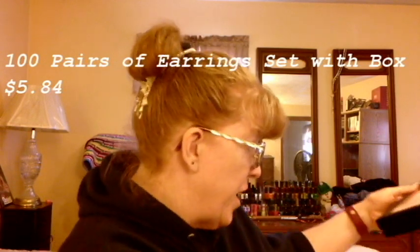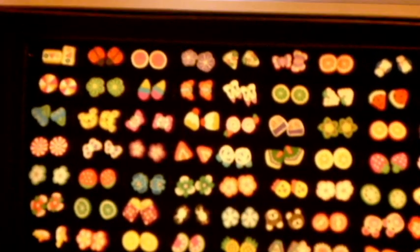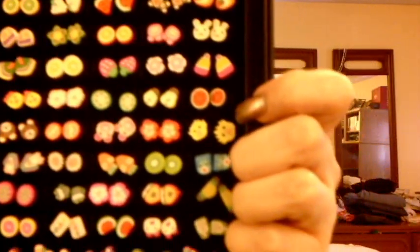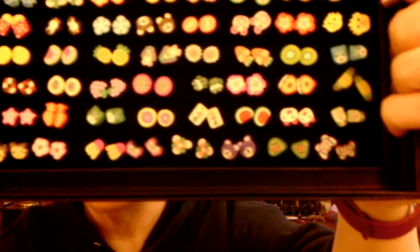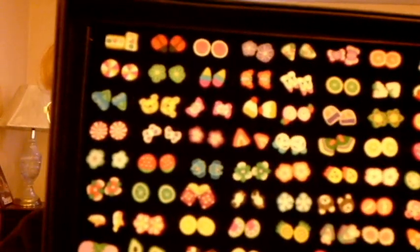This was $5.84, and this is a big case of, I think, 100 earrings. So you got this. They give you all the backs, a package of the backs. Then when you take this off, look at all these cute earrings that you get. Look at all the cute earrings that you get. I just thought this was so cute for the price. I mean, you get 100 earrings. I mean, that is so cute.